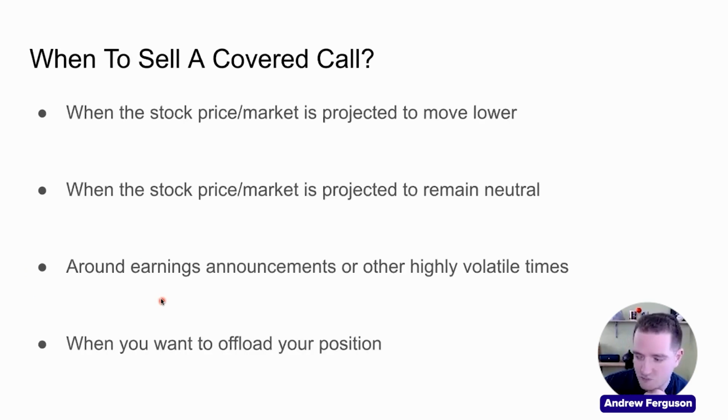So here's a good question. When is the best time to sell a covered call? Well, you make money in a covered call quickly if the stock price is projected to go lower. So if the market's moving lower, you're going to sell and get a little bit of cash from there.